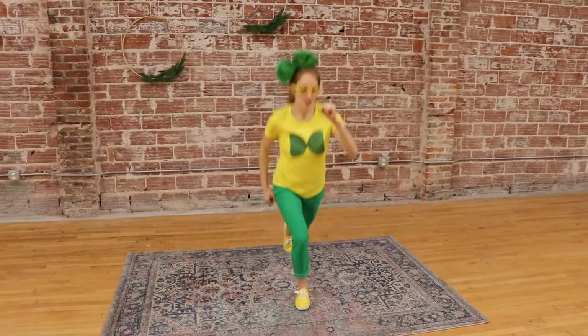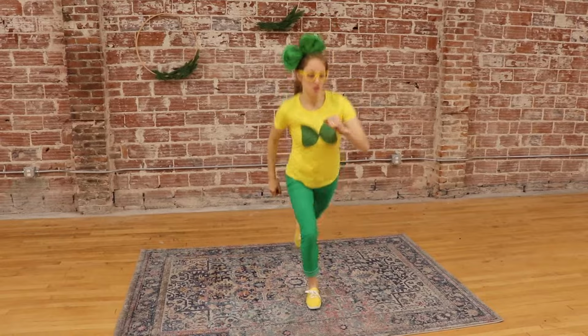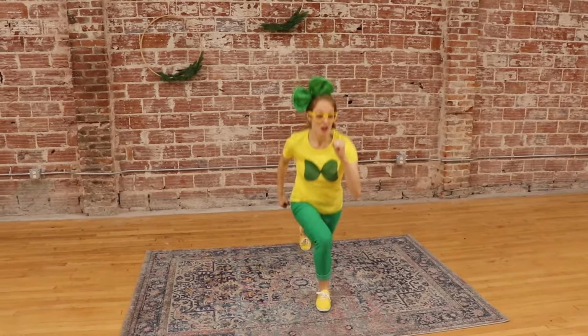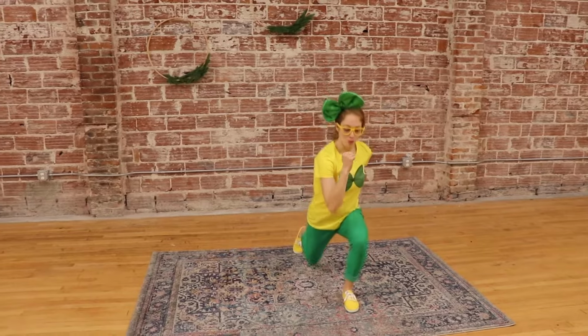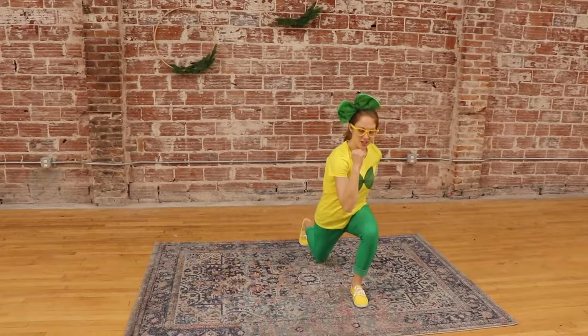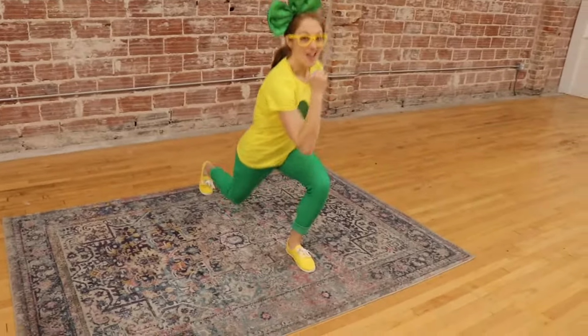Sometimes when you're exercising, you can feel really tired, but that's a good thing because that means that you're strengthening those muscles. Oh, look at us. Five more. One, two, three, four, five. Good job. Now we're gonna do some stretches.